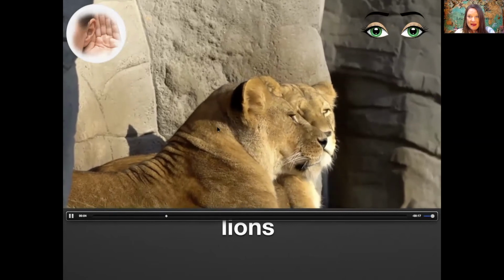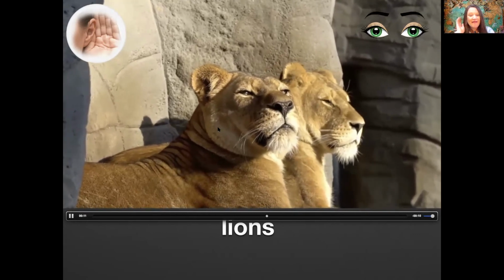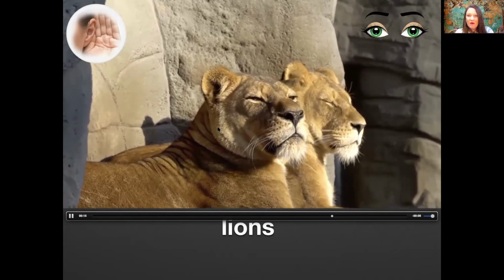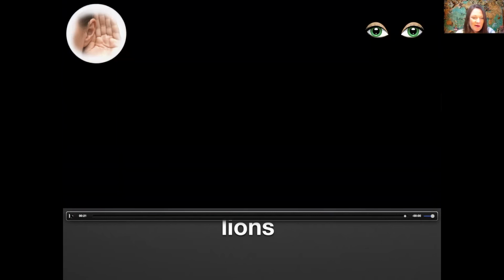Whoa! That's a pretty big yawn. Maybe one time I was at the zoo. Do you see where I have the hearing? One time I was at the zoo and wow, the lions were roaring. It was so neat to hear them roar. That roar was so loud.